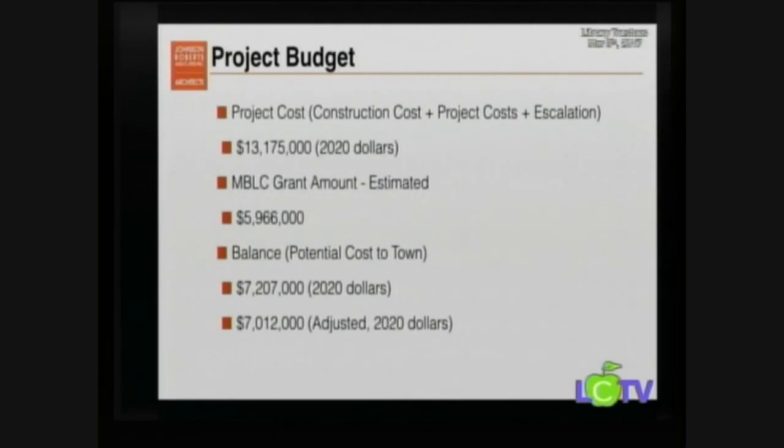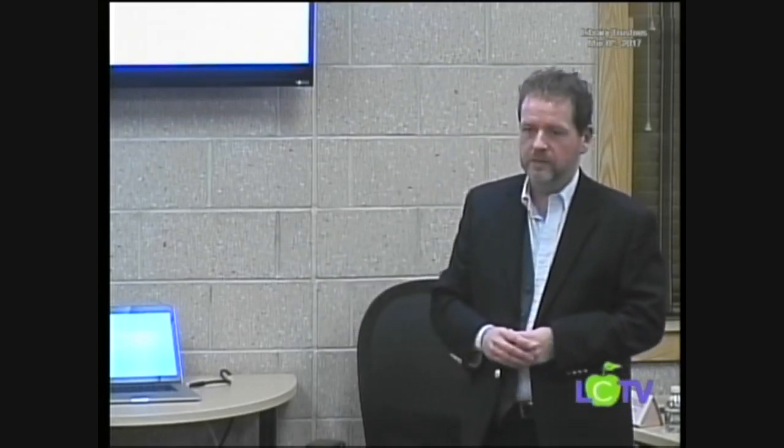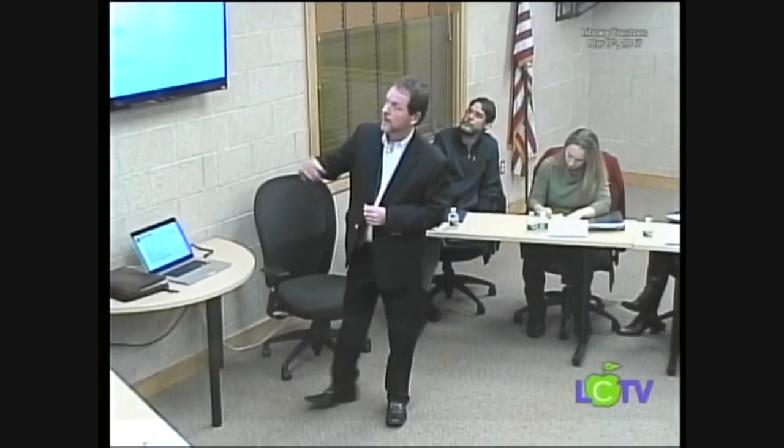And so what they do is they take that total amount and then they calculate what your grant is. Now the grant is a pretty simple formula. It's 60% of the first $3 million. After that, the next $3 million is reimbursed at 45%. And then the next $6 million, up to $15 million, is reimbursed at 40%. So it's pretty easy to calculate.